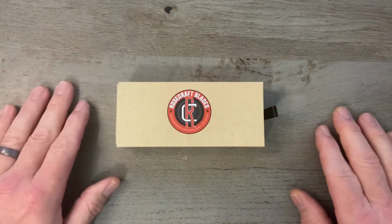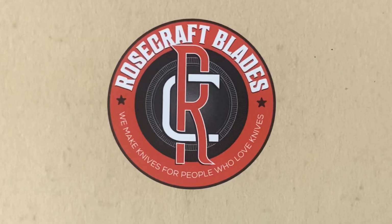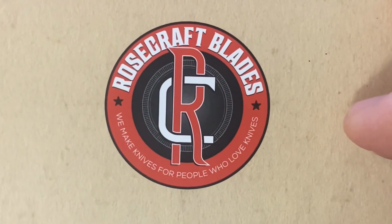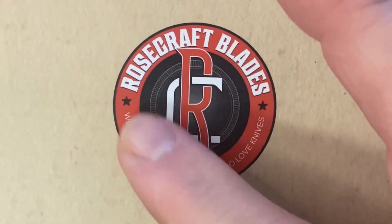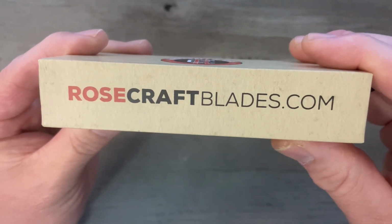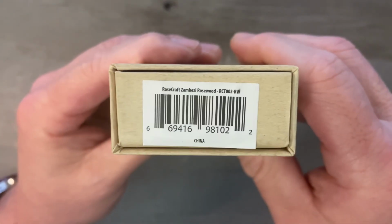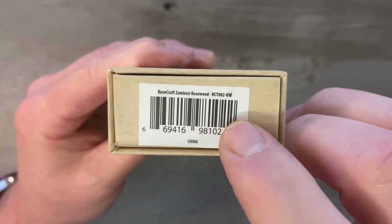So your Rosecraft Blades traditional knives come in this tray style box. On the lid here, it says Rosecraft Blades. We've got the interlocking RC. It says we make knives for people who love knives. On the sides here, we've got the website, rosecraftblades.com. And then on the end of the box, you're going to have some information about your knife.